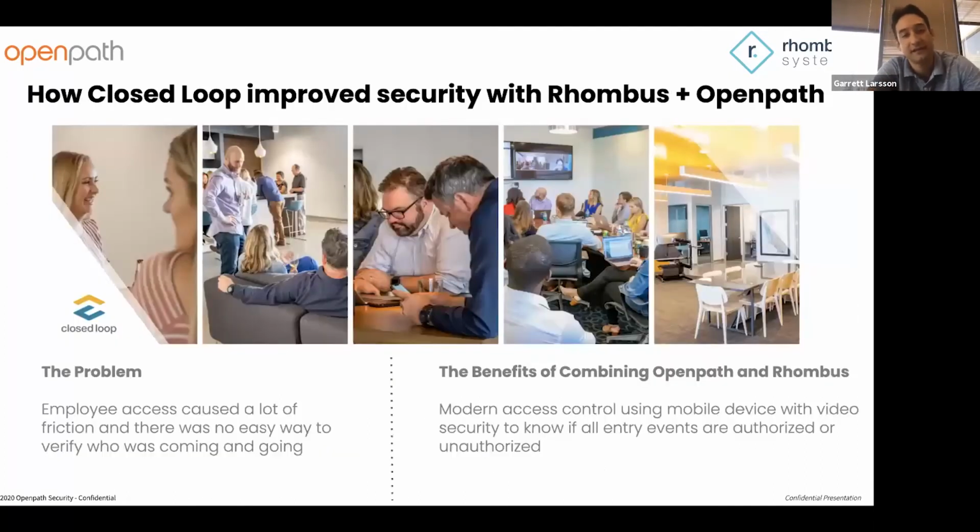All right, next slide. So now we want to transition. We've talked a little bit about what Openpath does. We've talked a little bit about what Rhombus does, but now we want to bring in an actual customer that uses both solutions and hear how they use it. So I'm happy to introduce Lance, who is the CEO from ClosedLoop.